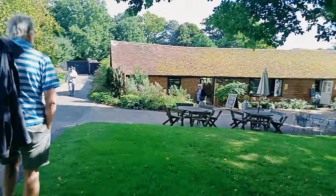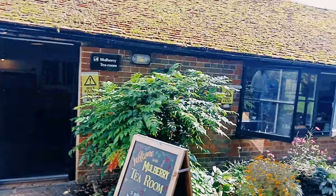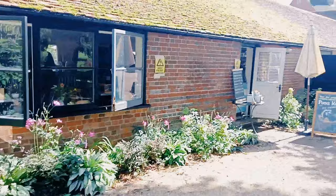What is this? It's just like a cafe? Yeah, I mean, it serves now as a cafe. This is the tea room. National Trust places always have a tea room. Okay. Ice cream room, yeah, that's really nice.